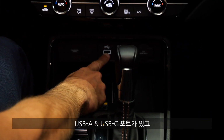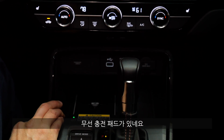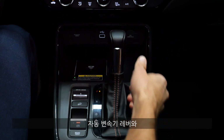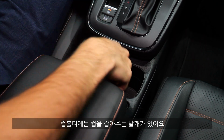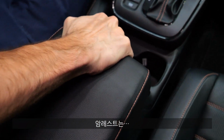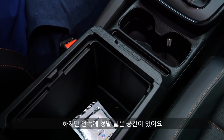Here the connectors, USB-A and C chargers only, and an inductive charging pad. This is then still a real automatic gearbox lever. Cup holders also have an adaptive function right here. And then there's this middle armrest, which could be a little bit better attached, but really a lot of space underneath.